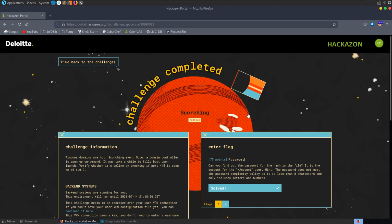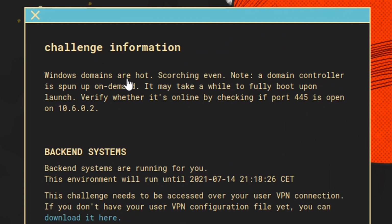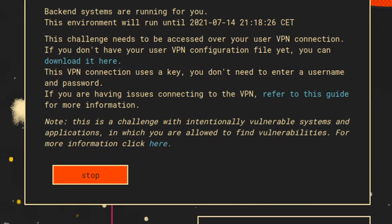The next challenge is called Scorching, and it's a Redteam challenge. The description says, Windows domains are hot, scorching even. Note, a domain controller is spun up on demand. It may take a while to fully boot and launch. Verify whether it's online by checking port 445 on this IP.